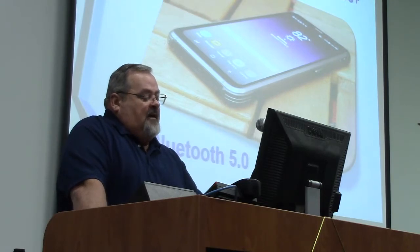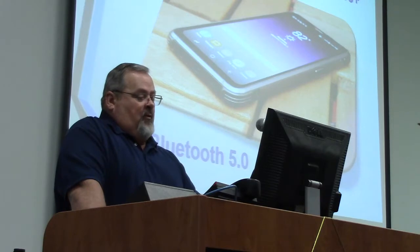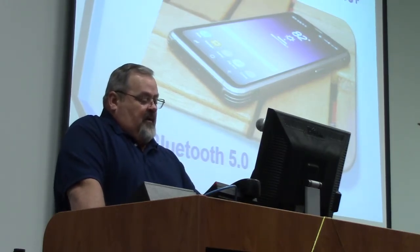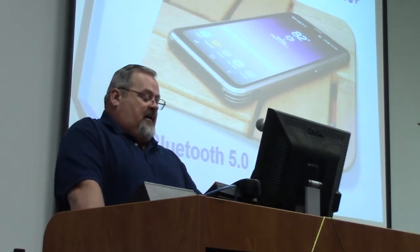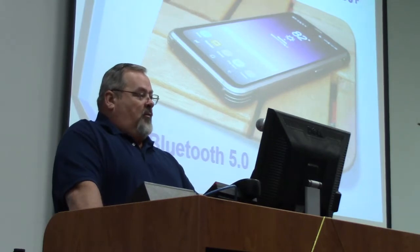The Samsung Galaxy S8 and S8 Plus were the first smartphones to support Bluetooth 5.0. The big improvement with 5.0 is speed and range. Supported devices can transfer data up to 2 megabits, which is twice the speed of Bluetooth 4.2.